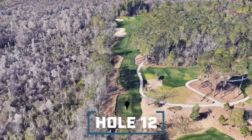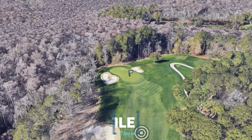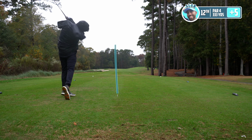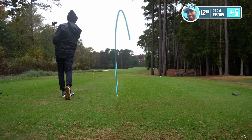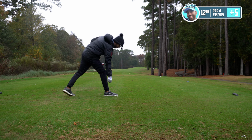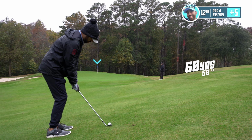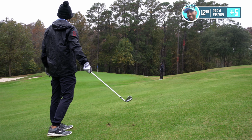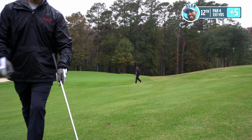Another beautiful par 4, a short one, 333 yards. We are going to try to challenge and take on as much of this hole as possible with driver, hopefully looking for a pitch and putt after that. Something off that hill. Heel side. Oh, it's a little heavy. Side slope lie, muddy lie.